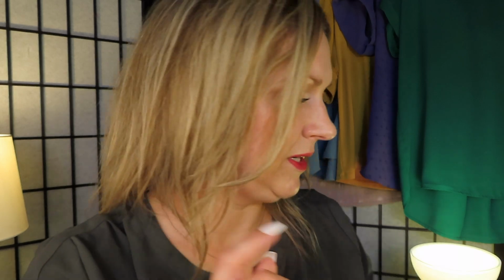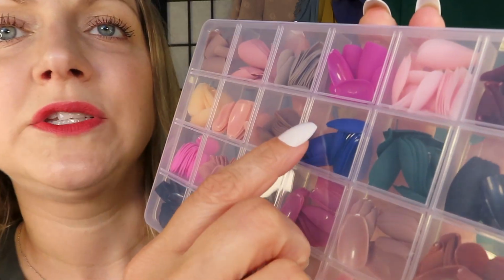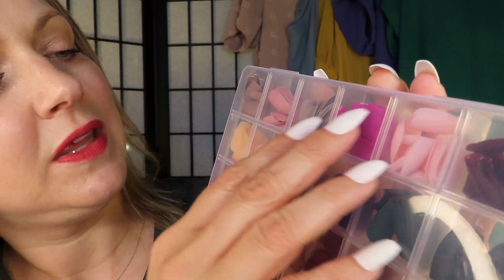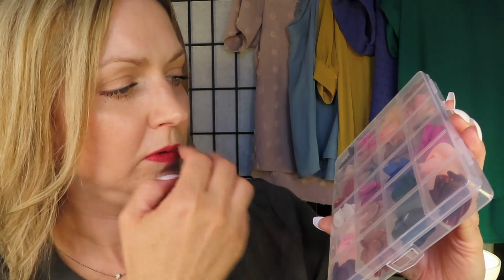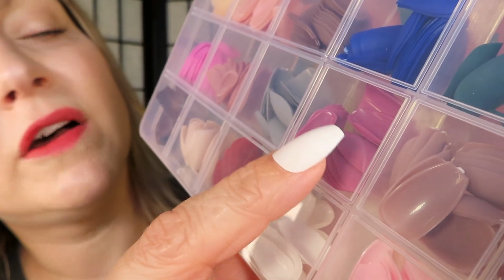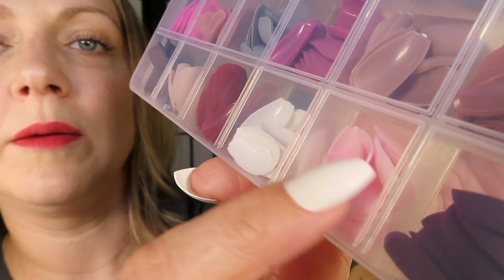Now, we need to figure out what color of nails you would like to wear with this. So we have the dark blue that could contrast. I almost think of pink, although that might be too bold. What about this mauve purple? This mauve purple could work, or a light pink. A light pink could do.